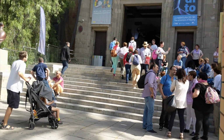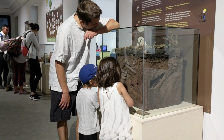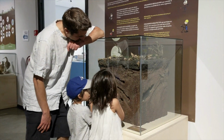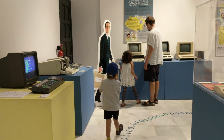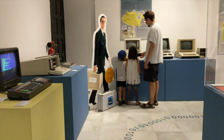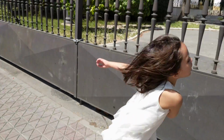Our first stop was the Seville Science Museum. The kids were loving the displays. One exhibit even answered a question they often asked me, where do ants live? Yashi and I were taken back to our childhoods in an exhibition featuring the evolution of the computer, though I wasn't able to find my personal favorite, the Commodore 64. At least they had whales and dolphin skeletons. Turns out the kids didn't want to leave.